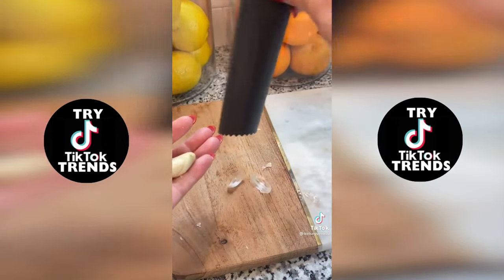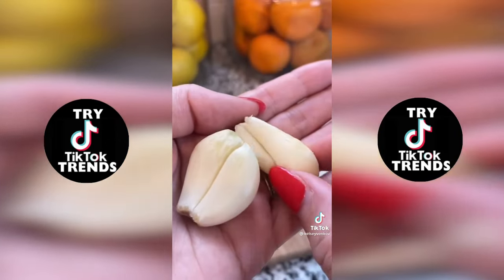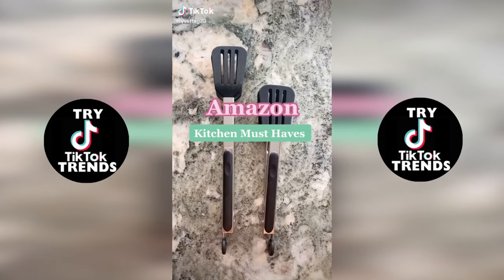You'll see the pieces fall out. It's a game changer for my cooking. Everyone needs it and they're so cheap. Amazon finds, it just makes sense.